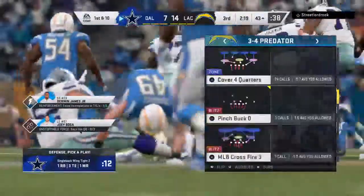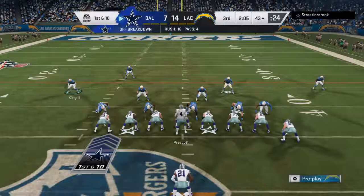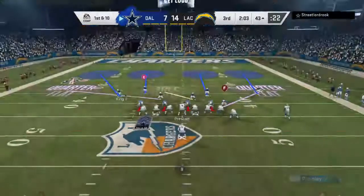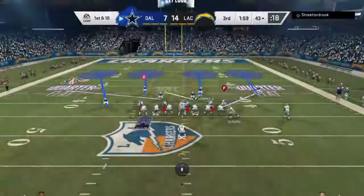Give them 14 on that one and a 1st down. So after a good run by Zeke, another 1st and 10. Coming to you. Here we go, 46. Under.